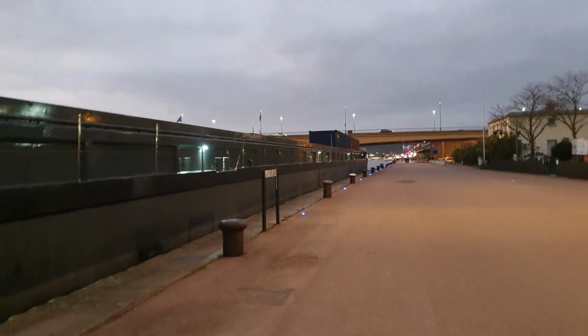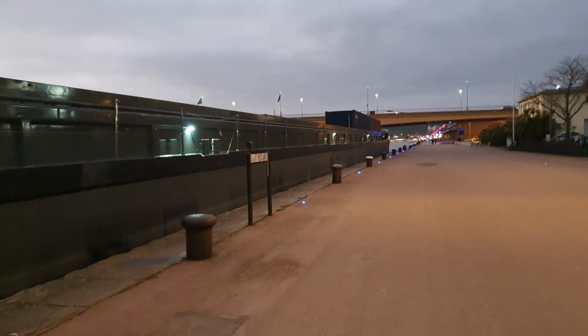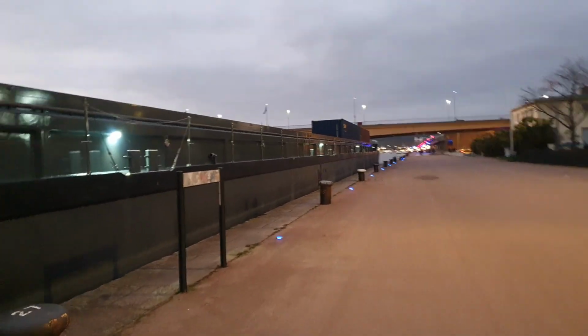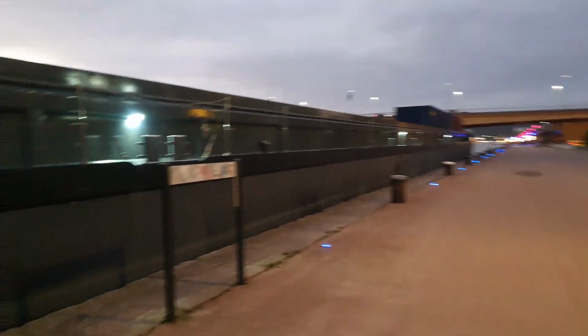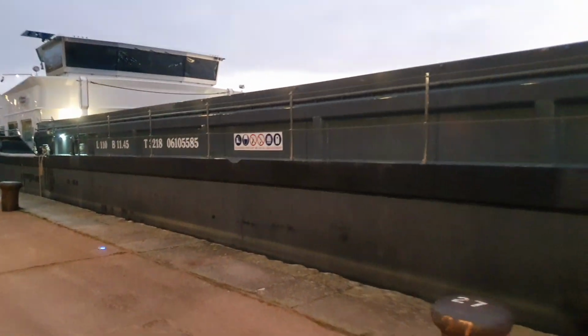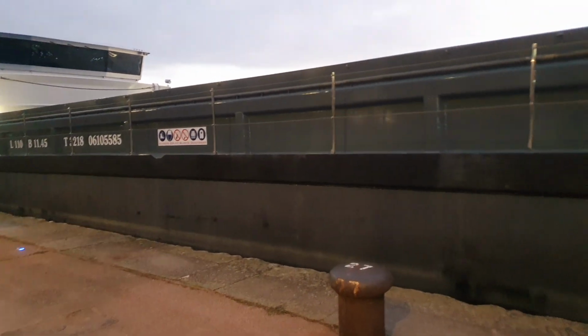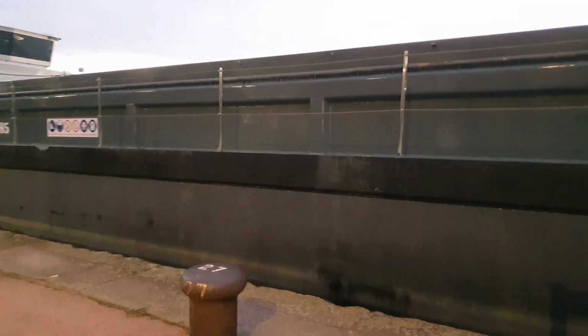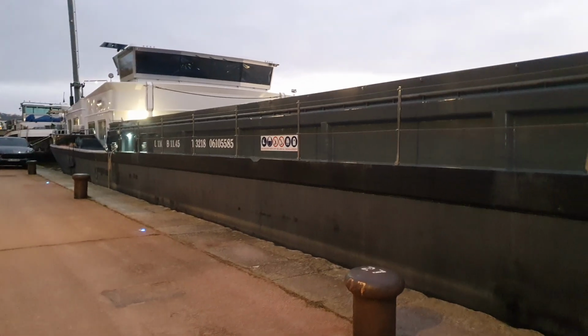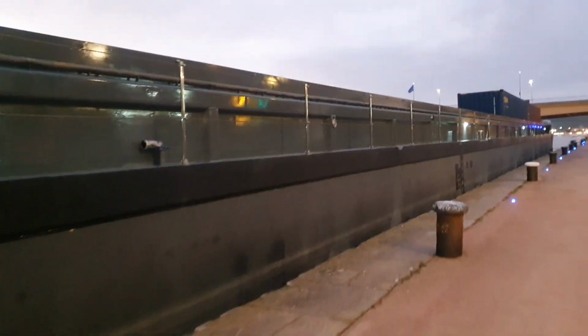Mistral is a container ship, cargo carrier ship. Yeah, so that is it. That is Mistral, 110 by 11.45, 3,218 tons. It's half loaded with containers.